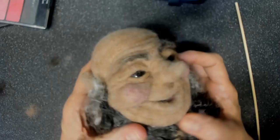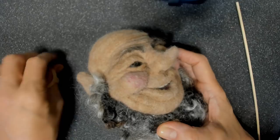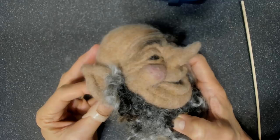Good. Okay. So why don't we jump to ears? And I'm going to show you just a couple of ways to make ears. This guy has ears. Not all my dolls do. So I will show that to you, and then we'll get to hair and beards and stuff. Okay?